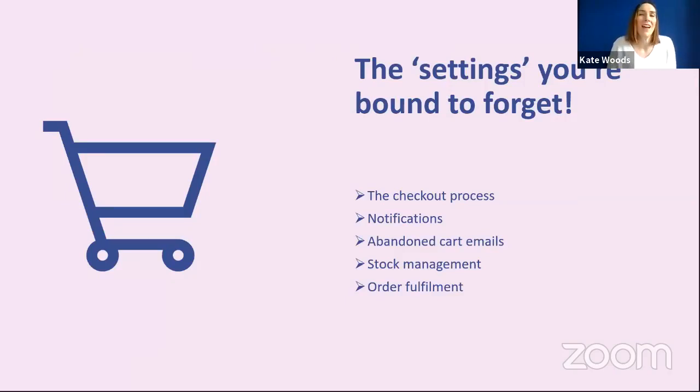Okay, so the settings you're bound to forget. I just want to mention this because if you are building it yourself, then I know you'll put loads of effort into making sure that it looks great, and that it reads well, and all those sorts of things. But then these are the little details that you might forget. The first one of those is the checkout process. What I mean by that is checking that every stage of that looks right and that it's using the same colour schemes as everything else, because they automatically set it up with the light blue colour. So it's quite easy to find that suddenly your checkout process doesn't look like the rest of the site. So make sure you pay attention to that. The notifications.